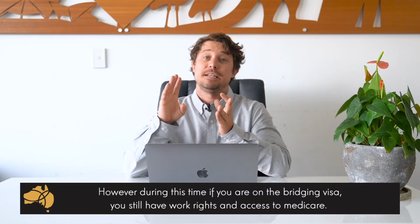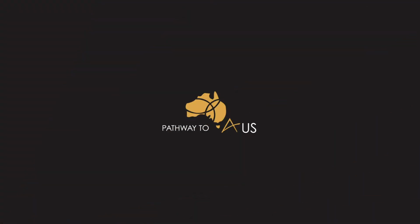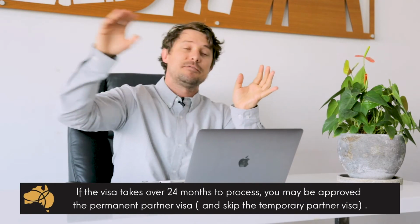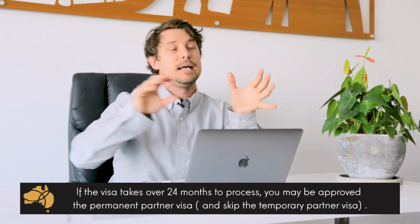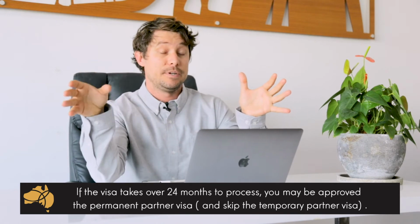However, obviously in this time when you are on the bridging visa, you do have work rights, you do have access to Medicare, you do have all those things that you would usually on a partner visa. A lot of times actually it is better for it to take over 24 months, as if the processing takes over 24 months, you'll be granted the permanent visa just straight away. You don't need to worry about getting granted a temporary visa and then moving on to the permanent. It's just the permanent straight away that you'll be granted.